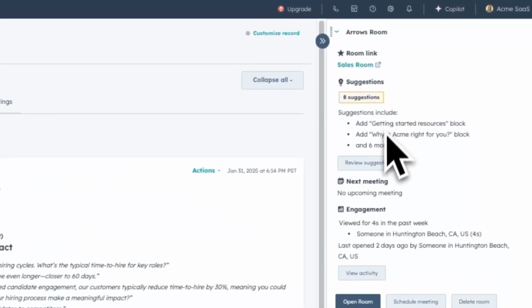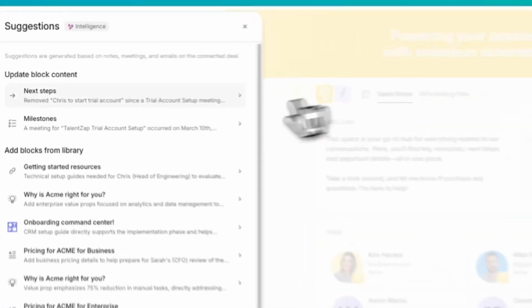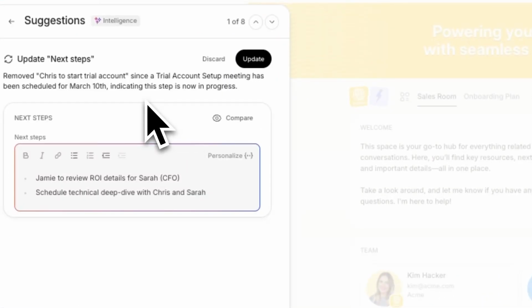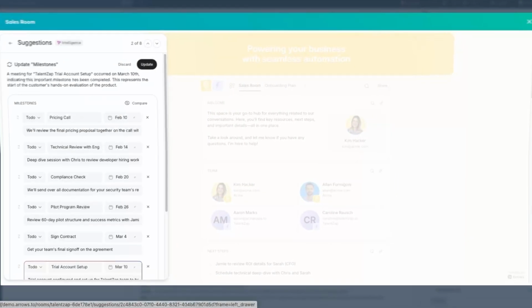If you're syncing your meeting notes into HubSpot, Arrows can read that data and automatically suggest the right updates to your sales rooms. So you can update things like next steps, milestones, value props, and Arrows will even suggest new content that should be added to your sales room based on what you discussed in your meeting. All right, let's get into it.